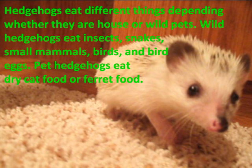Hedgehogs eat different things depending on whether they are house or wild pets. Wild hedgehogs eat insects, snakes, small mammals, birds, and bird eggs. Pet hedgehogs eat dry cat food or ferret food.